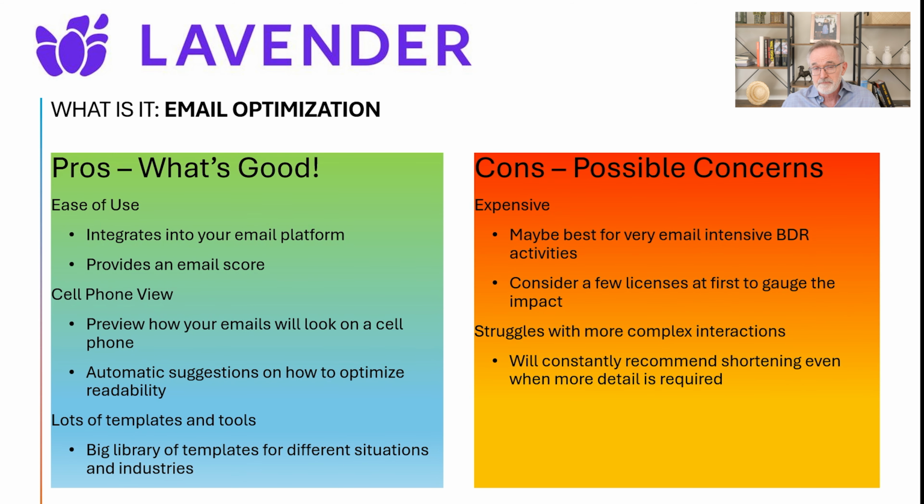Next is Lavender AI. Lavender is an email optimization platform, and what's really great about it is it's super easy to use, very consumer oriented, and integrates into your email platform as long as you're using one of the main ones like Gmail or Outlook. And it provides an email score. So rather than trying to be perfect, it scores your email. And so maybe you'll set a corporate threshold that all the emails that go out need to hit at least a 75. This allows you to let good not interfere with being perfect. If you try to be perfect on all your emails, you may never get any emails out. Good might be okay, but you're going to want to set a minimum threshold.